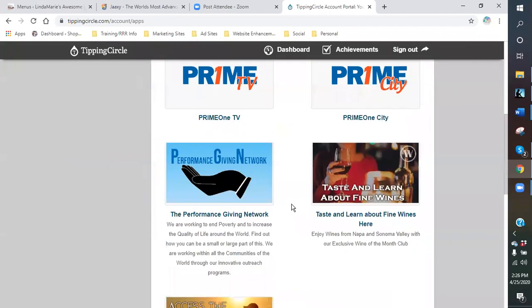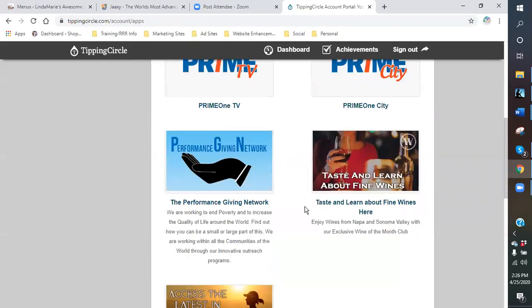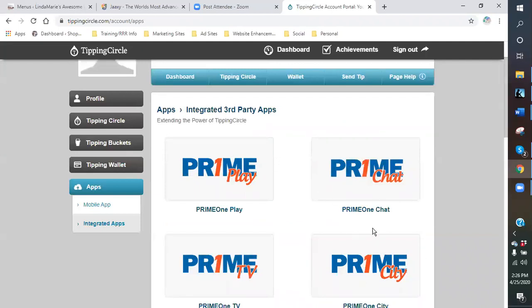Now, at the very bottom of this, you have an affiliate link. So when you are using your PNG page, your Helium page, and all of that, you want to use this link referring back to your performance giving network. Okay. Once they click on that, then they have access to all of these at one time. Same thing with Tipping Circle. If they sign up for Tipping Circle, it still brings them back here. So either way, you're going to get paid for Tipping Circle.